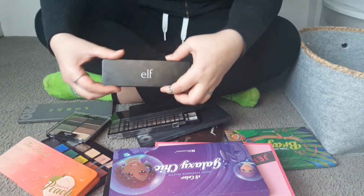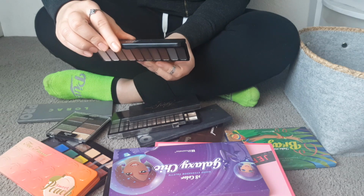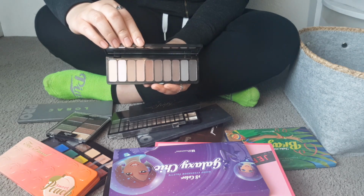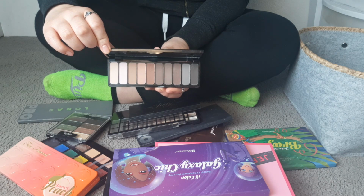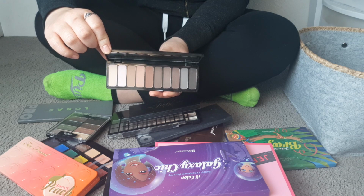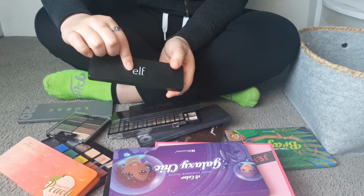I also have this e.l.f. matte palette. This is the Matte for Matte palette. And again, I just don't gravitate towards this. I feel like the shadows are really hard. They're not loose at all, so I prefer having loose pressed shadows instead of hard pressed shadows. So I'm going to let this one go to someone else.